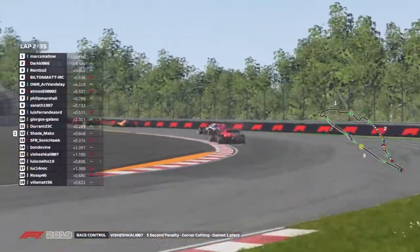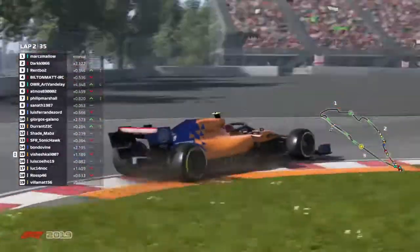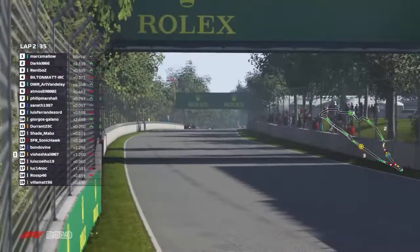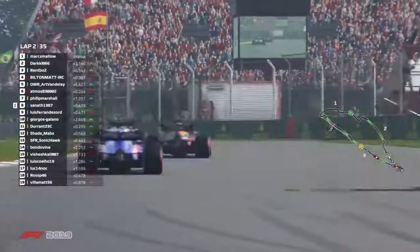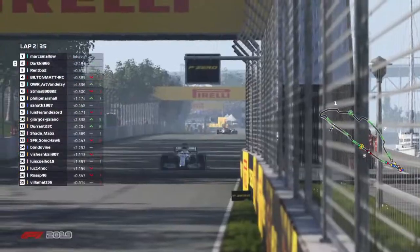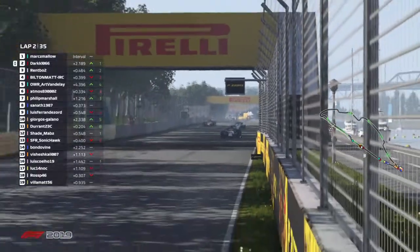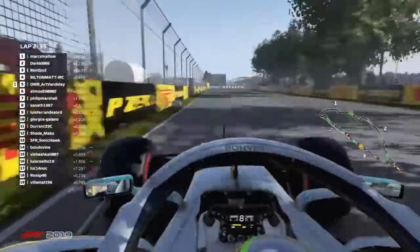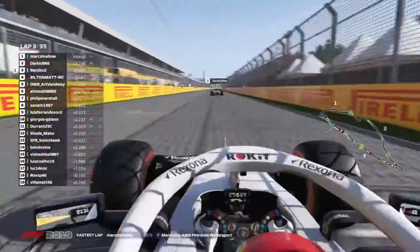Vishesh Kali picks up a penalty down in P15, another 5-seconder for corner cutting. Luis Coel takes an interesting line through there. Marks Mello already 2.1 seconds ahead. Looks like Dark L is really dropping off a bit as they are battling behind them. Bilton Matt pulls out to the side into Wall of Champions, but doesn't see the option for the move and stays behind both the drivers in front of him.